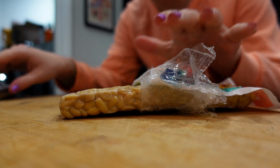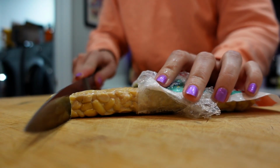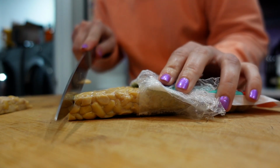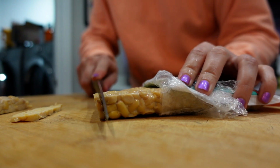Hi guys. It's lunchtime now. I want to make a tempeh bacon BLT. So I just have my Light Life tempeh right here, and I'm just gonna make really thin little chunks.